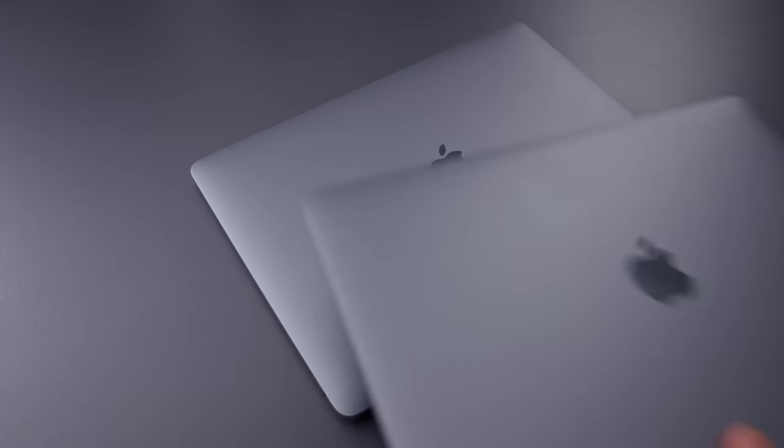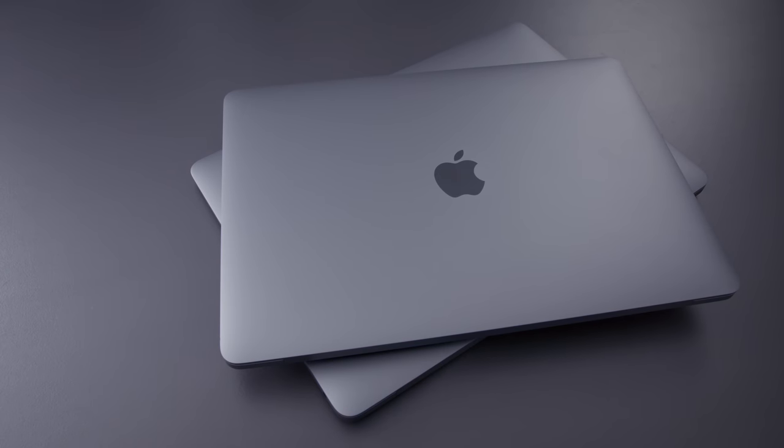Like, this product, the MacBook Pro, even though it has the fan, it doesn't really stick out as being a significantly better system for pros.